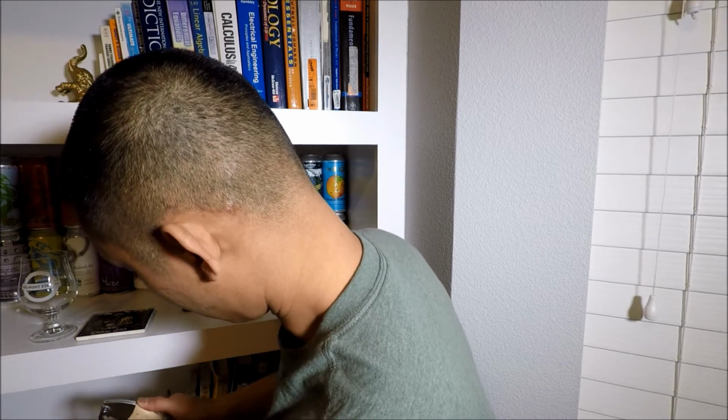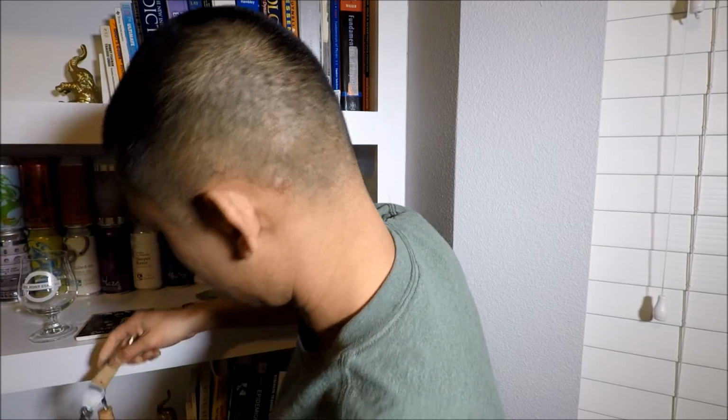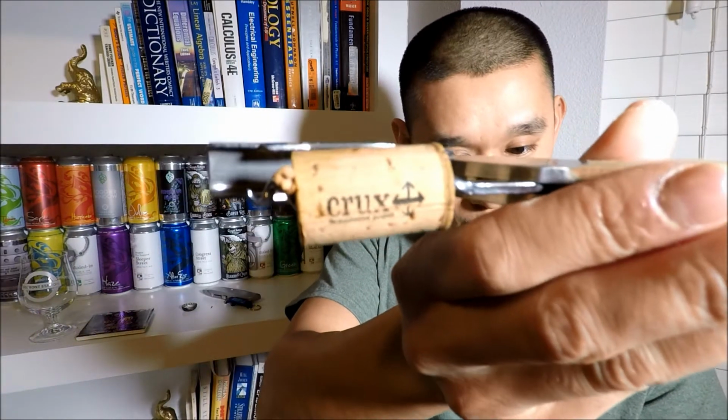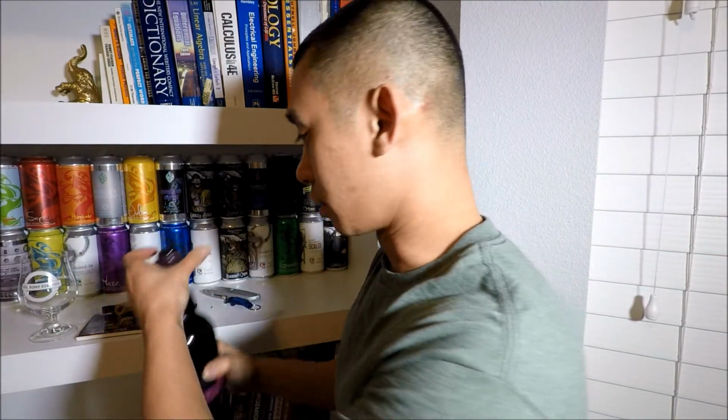Sorry guys, I might just pass you this, I don't know. It's taking a little longer. Cork out right here. This thing worked. I think it's the first time I've ever used this thing. Worked pretty well. Oh, of course, logo on the cork itself right there. Pretty cool, man. Alright, let's get this into a glass.